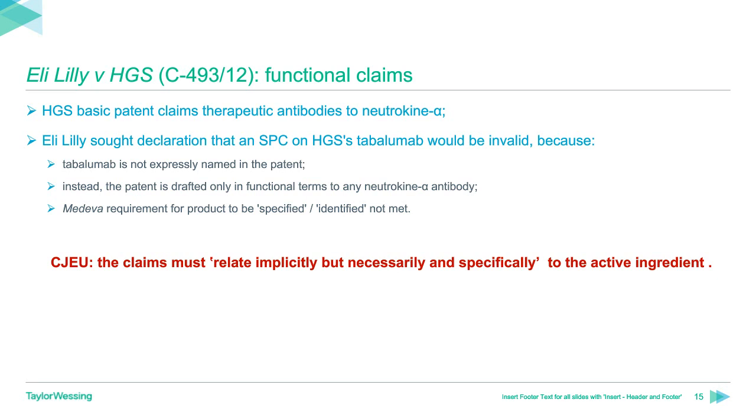In this ruling, the CJEU explained that being protected by a basic patent in force under Article 3(a) of the SPC regulation does not require a product to be identified by a structural formula, in this context the amino acid sequence of the antibody, but that a functional definition may be acceptable if, once construed, the claims relate implicitly but necessarily and specifically to the active ingredient in question. The CJEU then placed the onus back on the national court to construe the claims and answer this test. However, whilst the English Patents Court held that tabalumab was protected by the patent within the meaning of Article 3(a), the legacy of the CJEU ruling was considerable confusion about the meaning of its test, and a number of national courts subsequently applied it very differently.